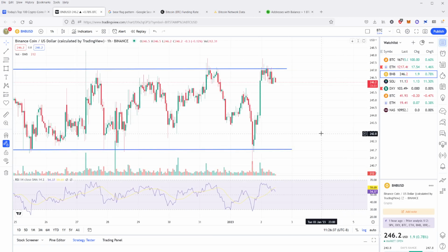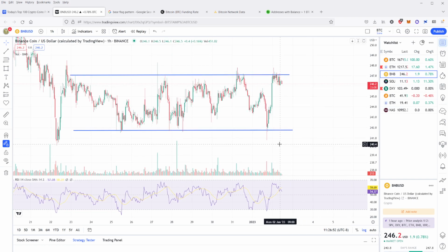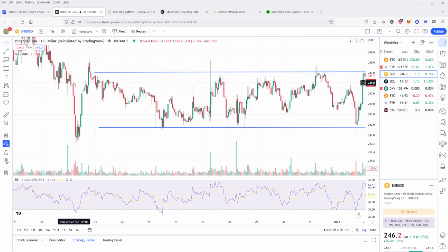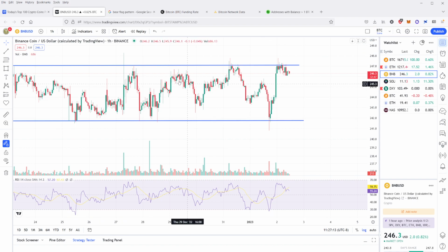Now let's go ahead and talk about our Binance coin. Binance coin has not been as strongly bought as Ethereum has. You can see here on the RSI and the daily, it's only gone up to about 65 instead of over 70, which would indicate overbought. So instead, it's kind of stuck in the sideways channel, just like with Ethereum. You have the bottom here at about 241 and the top here at about 247. So it's been trading sideways like this since the 22nd of December, just going up and down and up and down. And I don't think that this is going to change anytime soon for Binance coin.